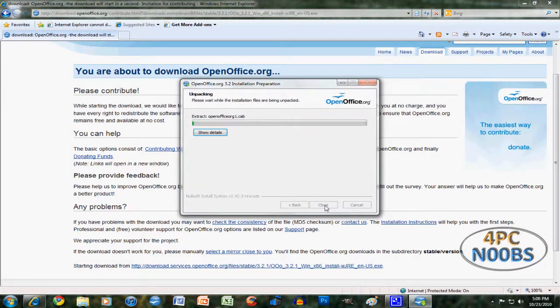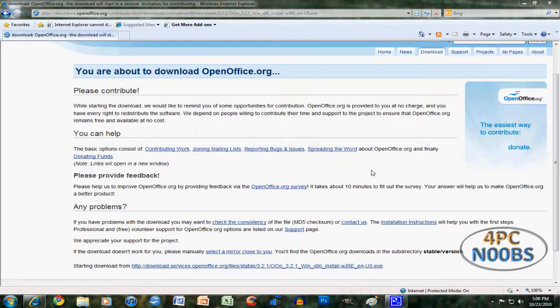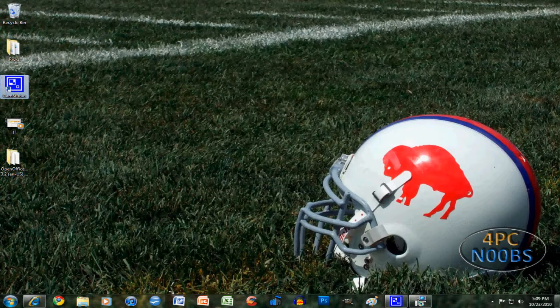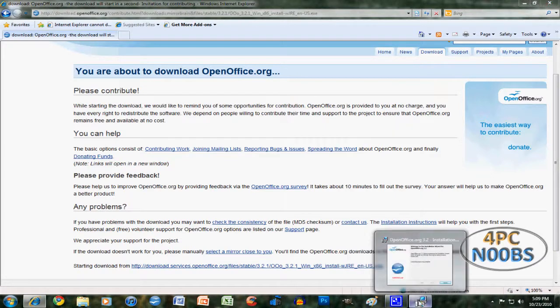Hit unpack. It'll extract everything to where you told it to, and then it'll prepare to install. And remember, this download is going to take a little while. This is a pretty big file. You got your Word, you got your PowerPoint, everything's on this one thing that you just installed. So just make sure you let it continue through the whole thing. Just because it's taking long doesn't mean it's not working.